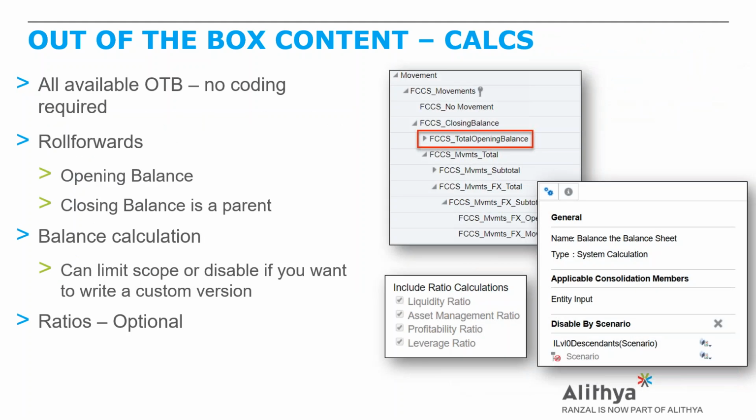So in terms of the calculations, there's a number of out-of-the-box calcs that are provided with the application. There's no coding required for these. So the roll forwards, opening balance, your closing balance is basically parent, so that's not even really a calc, that's just an aggregation. The balance calculation for balancing the balance sheet is provided. However, if you want to write your own version, you can disable it, or you might just want to limit the scope to say, I want it to run on actual only, but not on budget. So you can disable it on budget. In addition to that, there's some optional ratios, like I mentioned, that you can add. You can see that in the screenshot there. Some things around profitability, liquidity, some typical ratios that you might have in your application. Again, optional. You can add them if you would like.